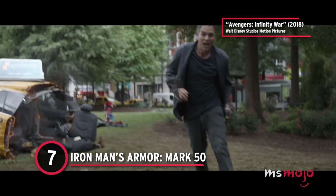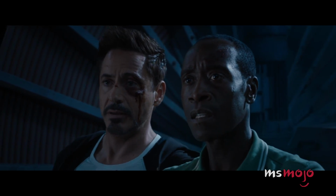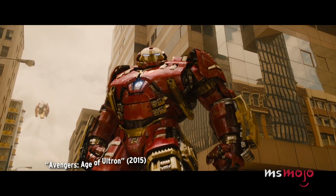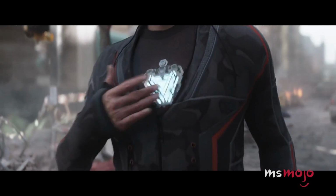Number 7. Iron Man's armor, Mark 50. Choosing our favorite Iron Man suit is a nearly impossible task. We were tempted to give it to the insanely strong and massive Hulkbuster armor, but ultimately, the Mark 50 suit that appeared in Infinity War had everything we were looking for.